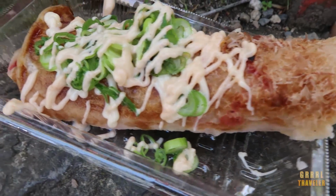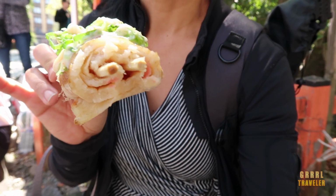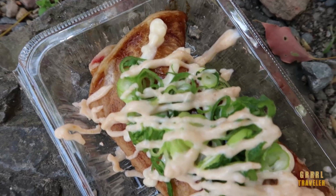It's got Japanese mayonnaise, green onions. This is a fairly heavy stick. It was bigger than I anticipated. It's like a seafood crepe inside, and there's a little bit of ginger in here as well, and it's a pancake, and the pancake's been rolled up. It's got some okonomiyaki sauce on it, as well as Japanese mayonnaise and onions and bonito.